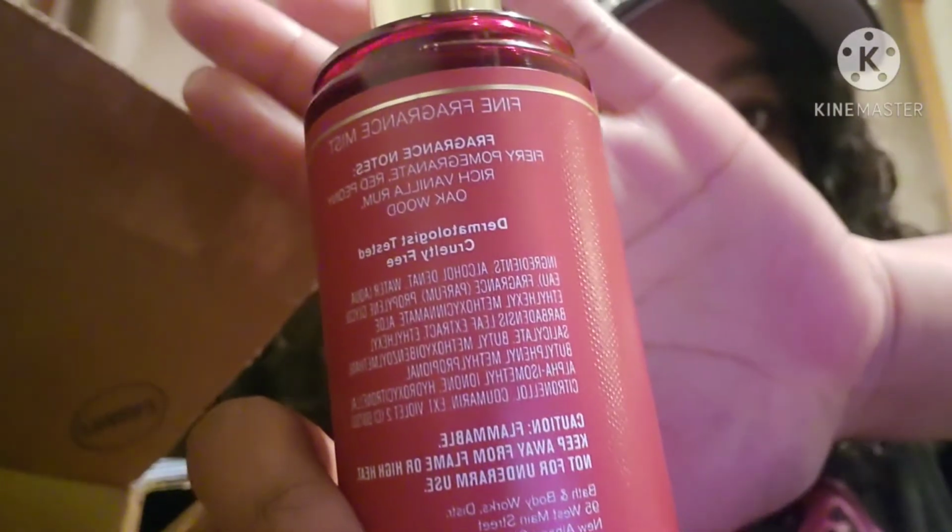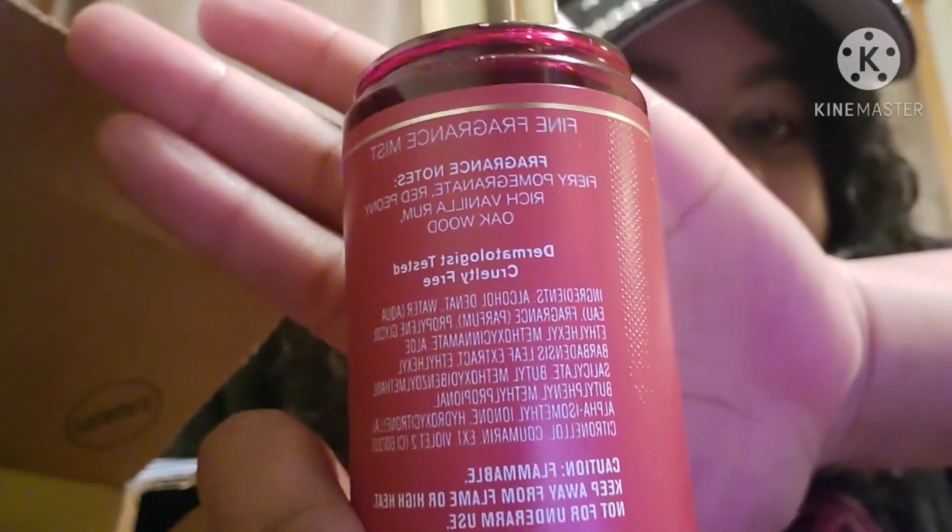So I want to read the notes in Forever Red. They have them. Okay, so that's what I was smelling. The notes on this are fuzzy pomegranate, red peony, rich vanilla rum, and oak wood. So, I don't know if you guys can see that. I'm sure it's backwards. But it smells good.